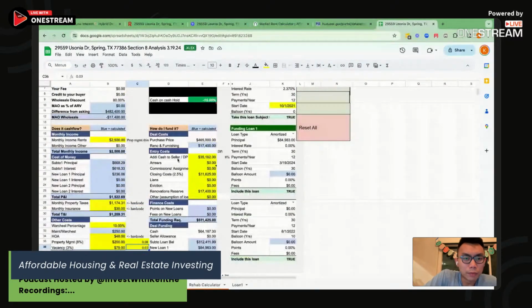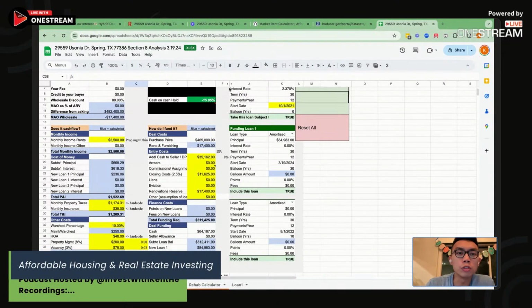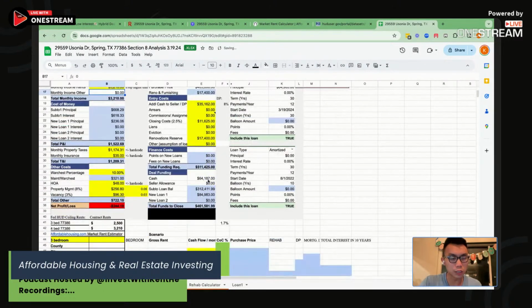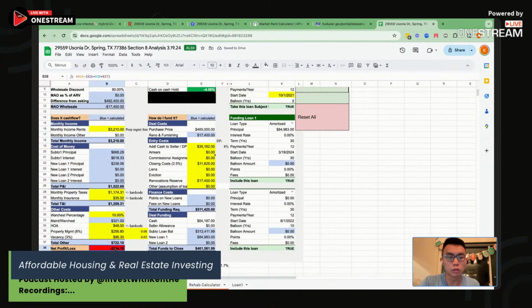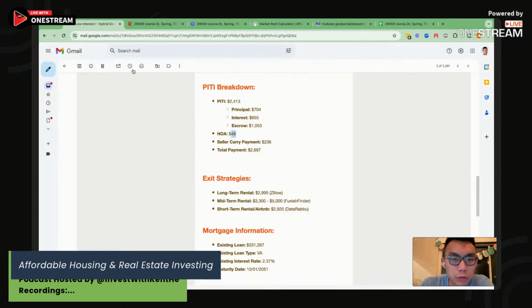Now, here's the problem, right? Even before getting to the entry fee, this is now a negative $805 cash flow. You'll be losing $800 every single month by buying this as a property and using it for long-term rentals. That simply does not work. Even if you bumped it up to the ceiling at $3210, which is the rent ceiling, you're still losing $244 because of the expenses associated with the property. Okay?